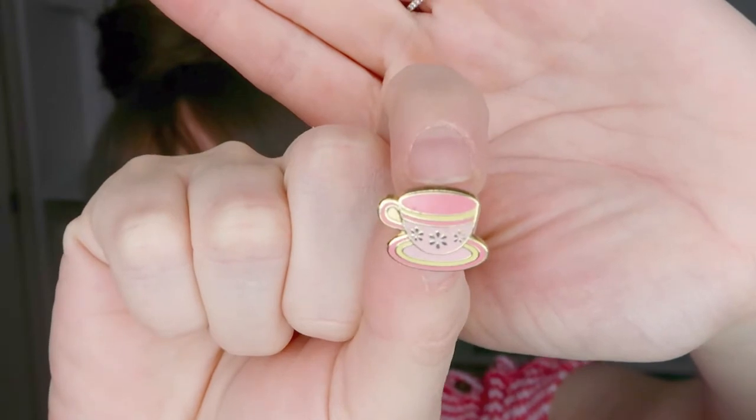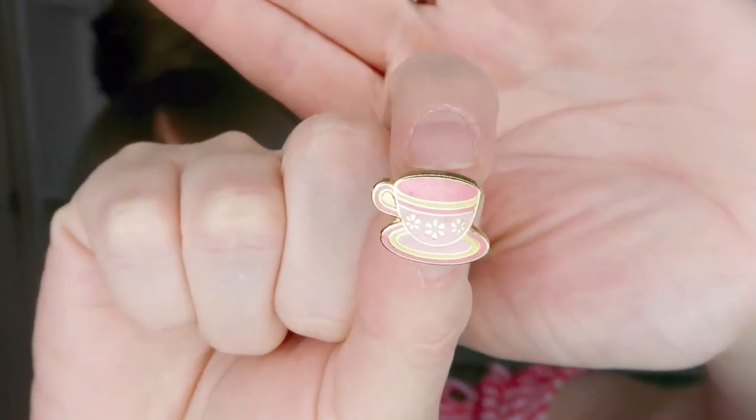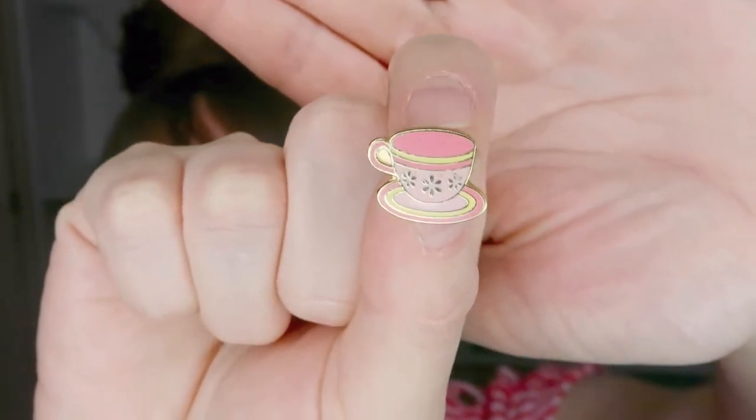So this next one is both my favorite color and what used to be my favorite ride when I was able to spin when I was little, and it was the teacups. So it's just a cute pink teacup, and yeah, it just used to be one of my favorite rides.